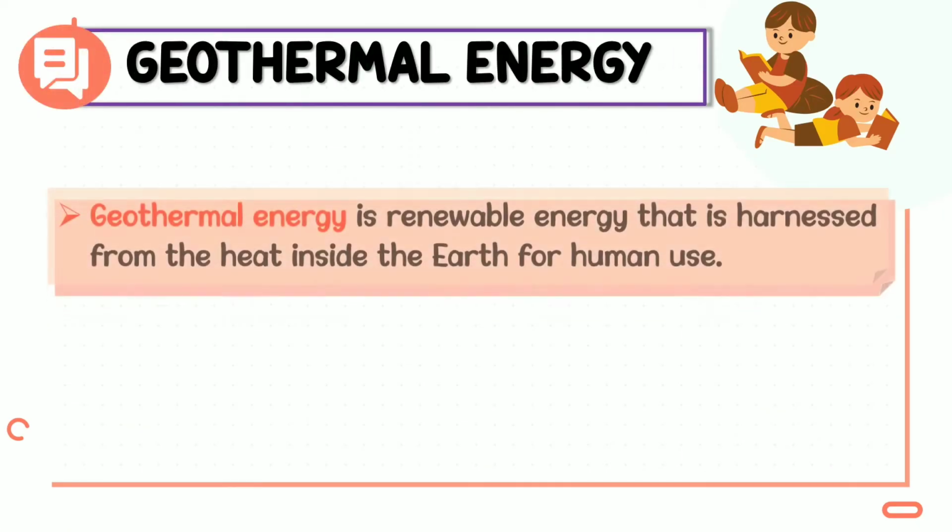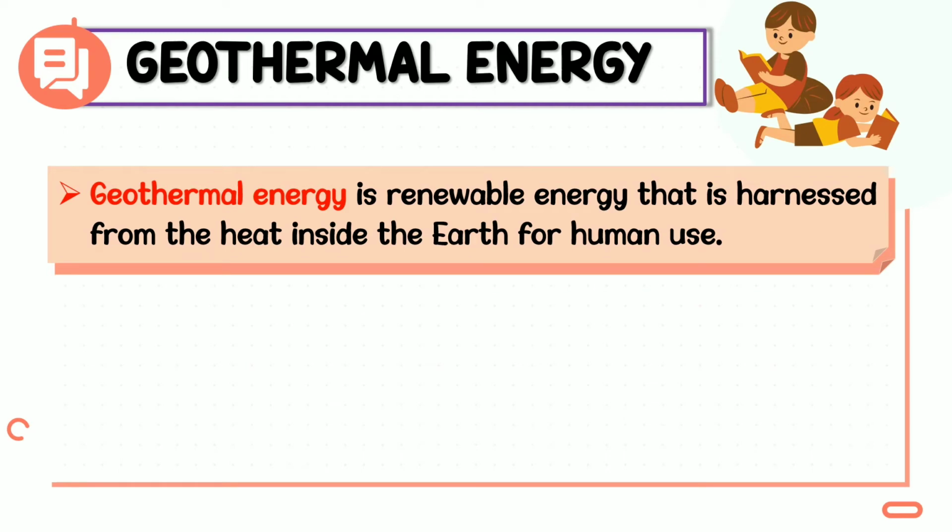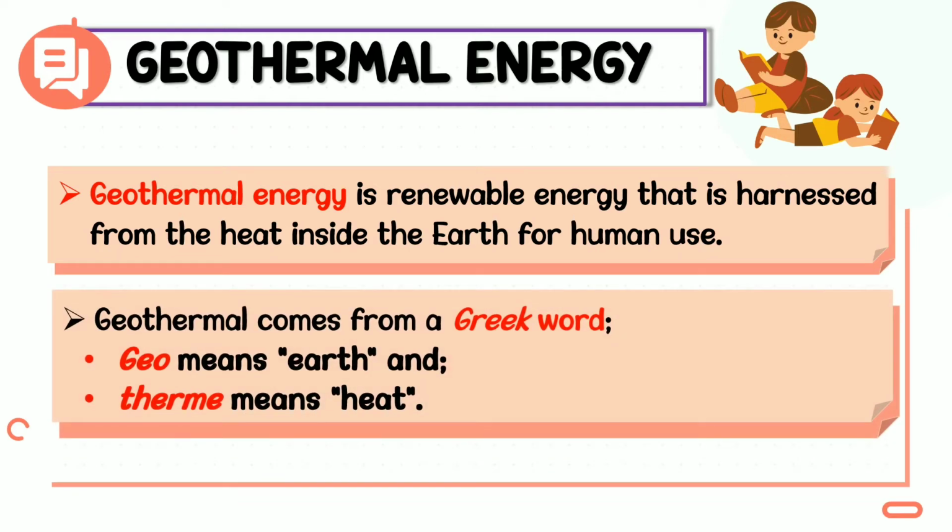Geothermal energy is a renewable energy that is harnessed from the heat inside the earth for human use. Geothermal comes from the Greek words geo, meaning earth, and therme, meaning heat. Geothermal energy uses the heat trapped beneath the earth's surface to generate electricity. This heat comes from the center of the Earth, which is a byproduct of chemical and nuclear reactions happening in the Earth's core, occurring for billions of years. It slowly and continuously migrates up through the Earth until researchers and scientists reach it by drilling into the ground.